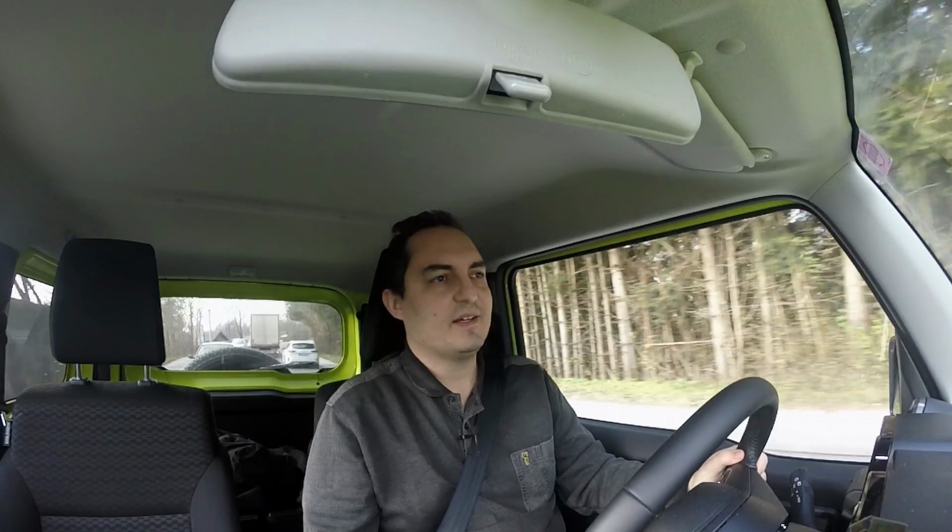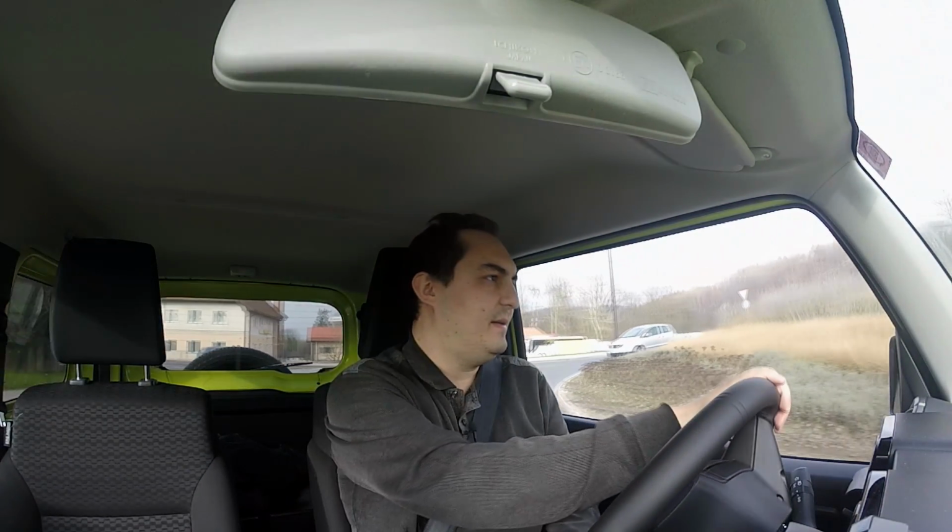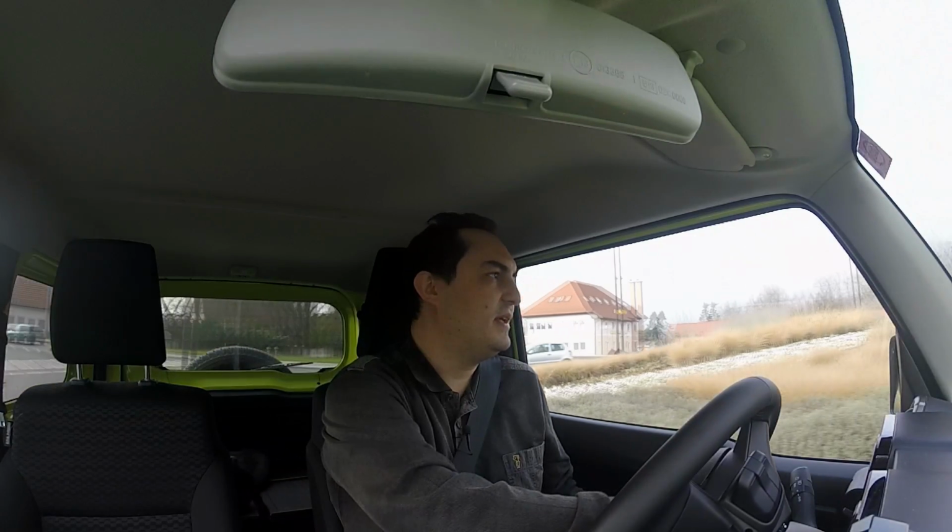Well, one, it's probably the color, but two, there's not many of these on the roads just yet, but three, it is a very striking, cool little car. I think they did a fabulous job with the designing of the exterior. But secondly, and probably more important, is that this Jimny is just as much fun as the previous one was. And almost everything applies that did apply to the previous one as well.